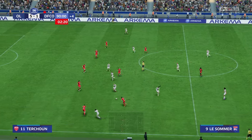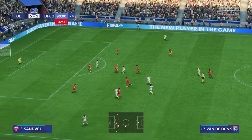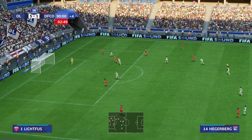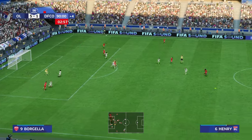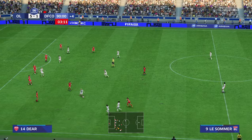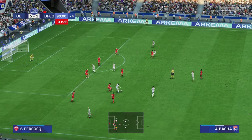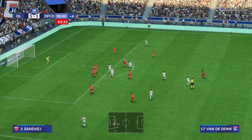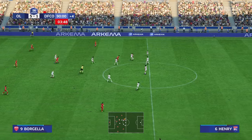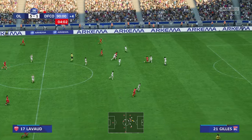Selma Bacha. Now with Lissomer. And that was a very fine read. Given away by Olympique Lyonnais. Van der Donk. Roselor Borgella. Dia. A really effective shielding under pressure.